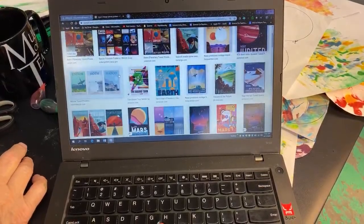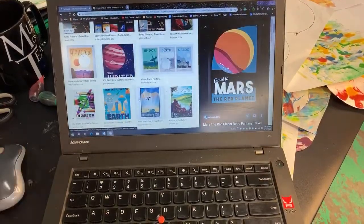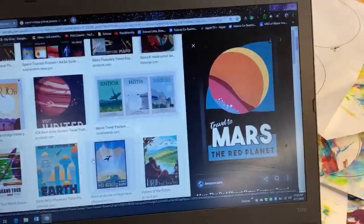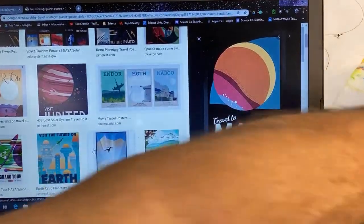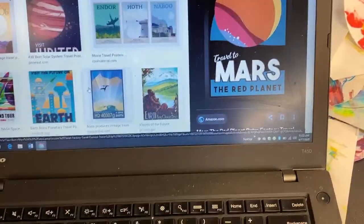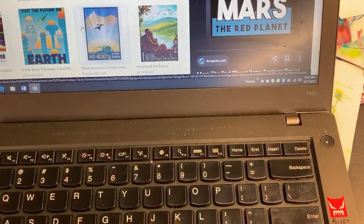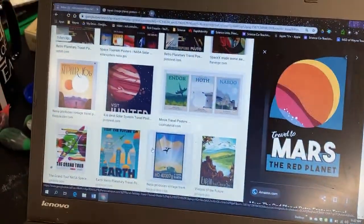These are so cool. So what you can do is, let's say you want to do a poster on Mars. And here we go. Here's Mars. And you can use this art technique. Cut out Mars. Put it on your paper. Go to the website on NASA. Learn about Mars and make a travel poster to Mars with three facts about it. It's the red planet. It's the closest planet to us. It may have carbon dioxide in its atmosphere.